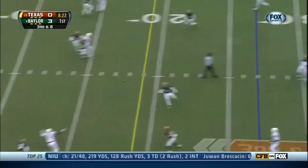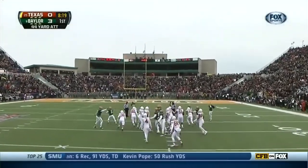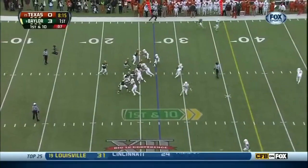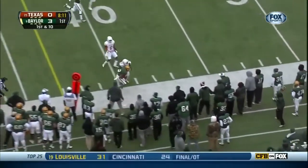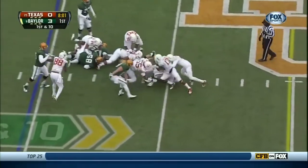McCoy, middle of the field's open on the far hash. Good snap, good hold, kick short. That field goal attempt, 3-0. Baylor back to work. Petty. Quick throw, near side, on the hands of Goodley. Lache Seastrunk gets his first carry, pushes.